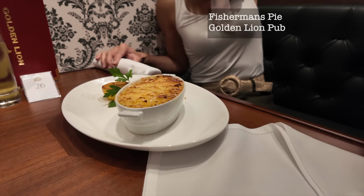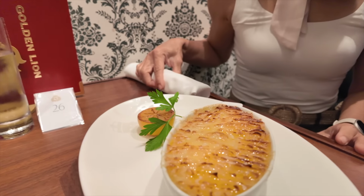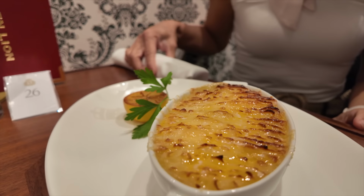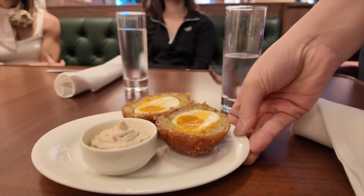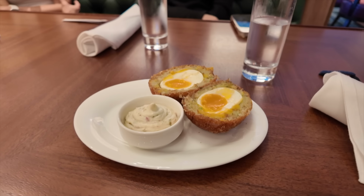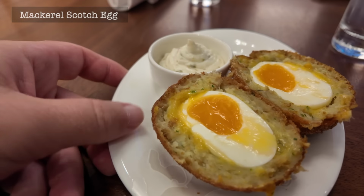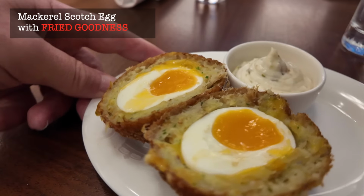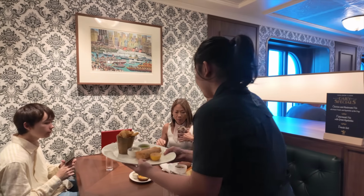And after all that, she ordered the fish pie. It did look very good. Nice, cheesy, baked top to it. We then ordered a selection of items to test out as much as possible. Oh, Scotch egg incoming. That is an ostrich. It's a mackerel-filled Scotch egg, so coated with fried goodness. Including the perennial favourite, fish and chips.